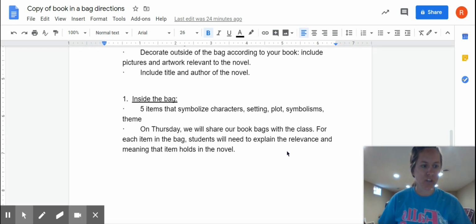Again, I tried to find as many as I could. I didn't all of a sudden know right away what items I was going to put. It took me a little while to think back to my story and what parts were important, and then think about what items. It's kind of like a scavenger hunt. What items do I have around the house that could possibly represent this? It's kind of fun to think back to the story and then try to find items that might represent parts of the story.